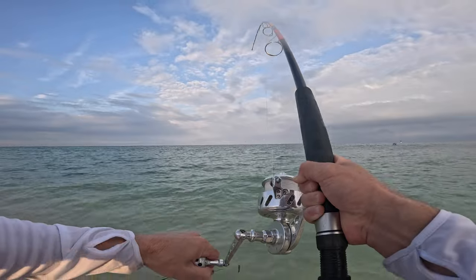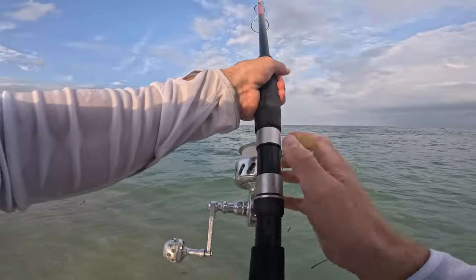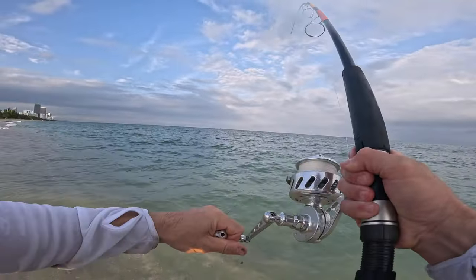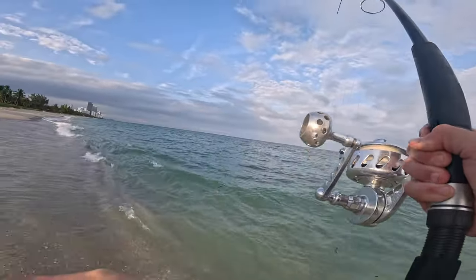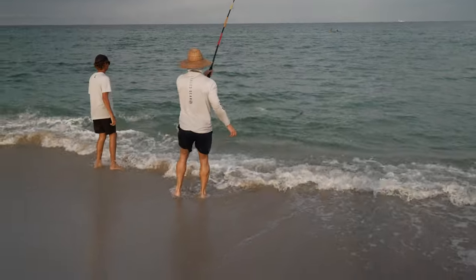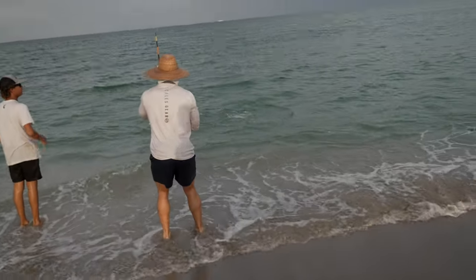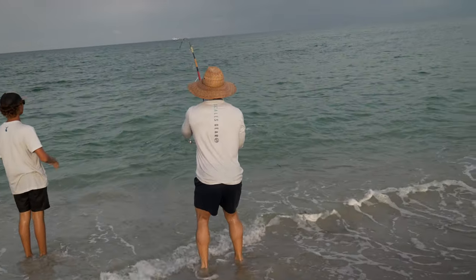I'm not mad about it though. Not gonna lie. He's staying close. I feel like he doesn't even know he's hooked. He's only jumped one time. Hold on. He's not ready. There's no way. That's a big fish. I know. It didn't even fight.